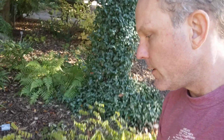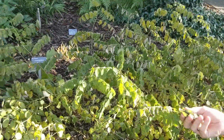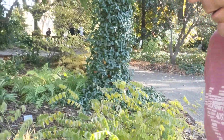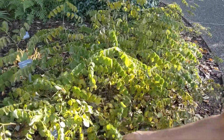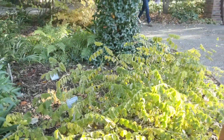Here we are checking out the indigo. Apparently it grows in Atlanta. This is Indigofera kirilowii, indigo from Eastern Asia in the Fabaceae. So that's another good leguminous plant to stimulate nitrogen in the soil, a nitrogen fixer.